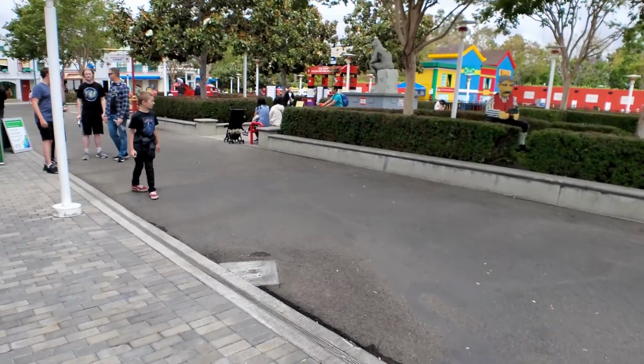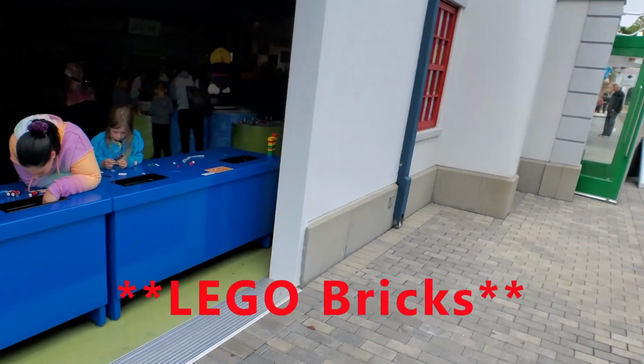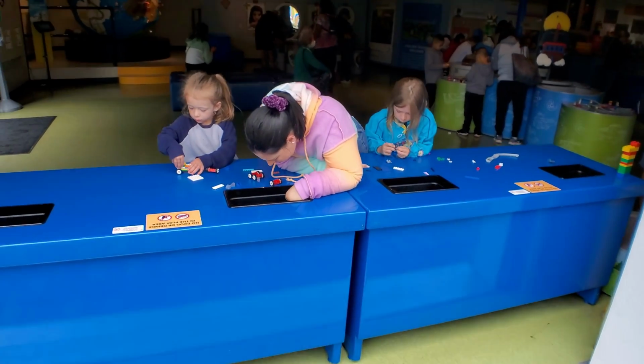So all throughout the park, they have a bunch of spots here with Legos all set up, and you can just sit down and play with all kinds of Legos. So the kids have found one of those spots.